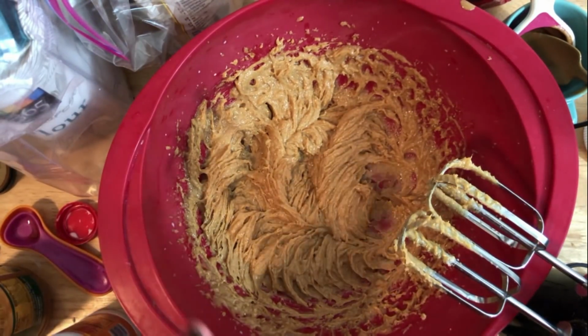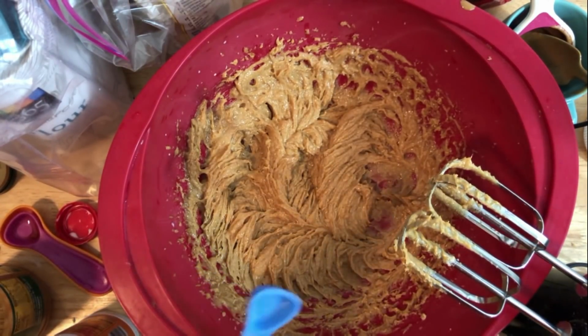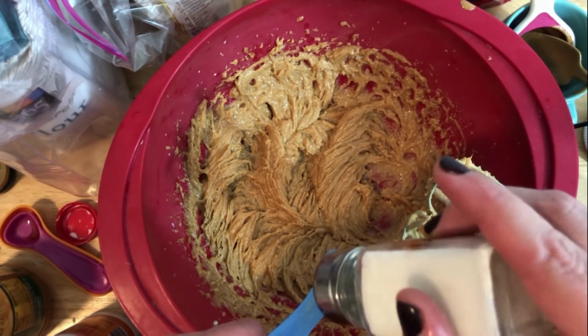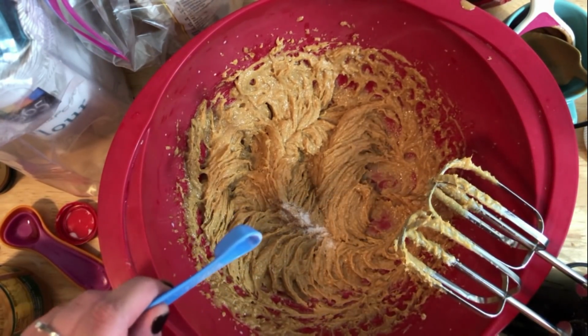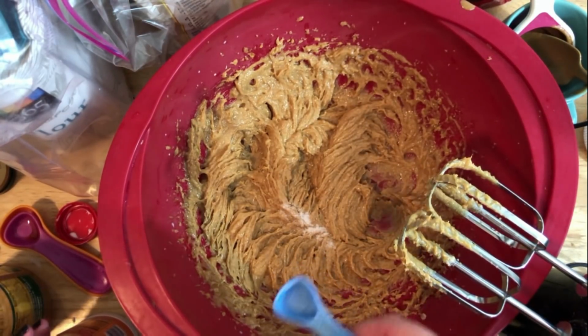Okay, now we have to add the dry stuff, and they do say to mix the dry stuff together first. I'm just not doing that. So we need a 1/2 teaspoon of salt, which everyone can explain this to me for as long as I live, and I'll never understand why you put salt in sweet things. And then a whole teaspoon of baking soda.